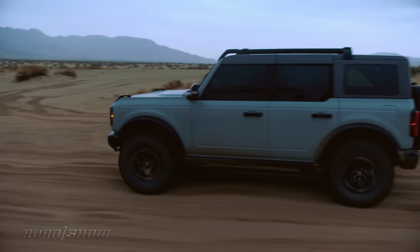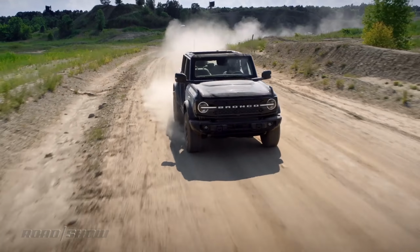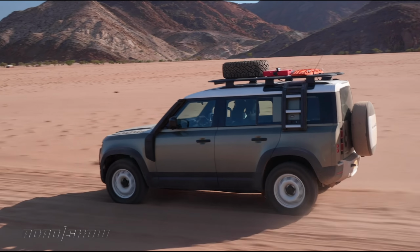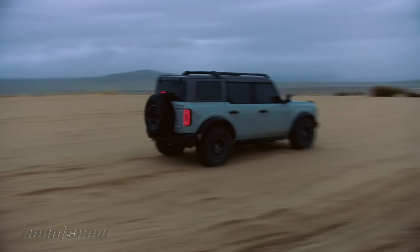I'm inclined to give it to the Bronco for its inclusion of a 7-speed manual transmission, but the bummer is that you cannot get the manual with all of the off-road goodies of the Sasquatch package. So in the end, at least until I drive both of them back to back, I'm going to call this one a draw as well.